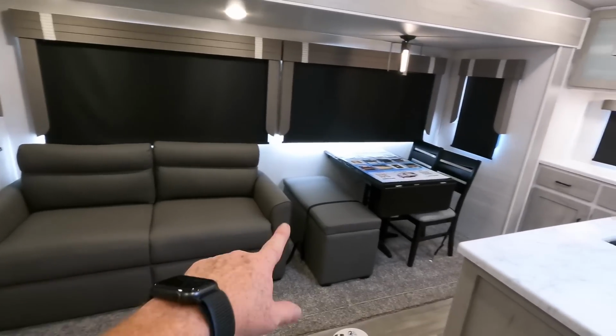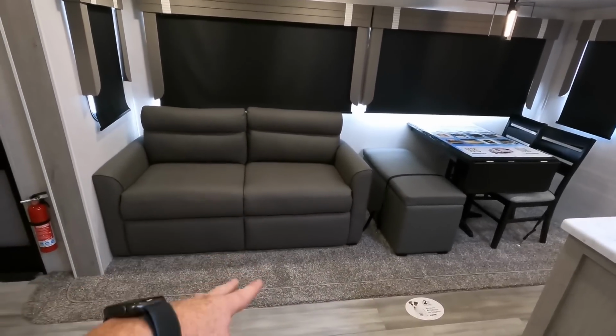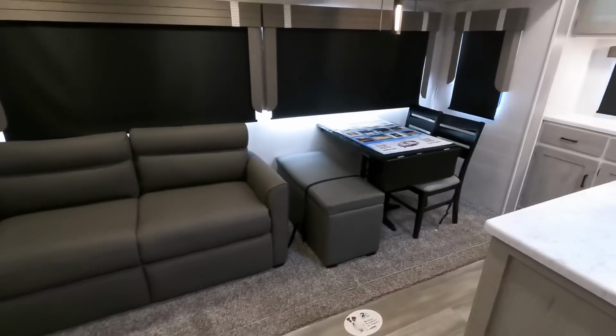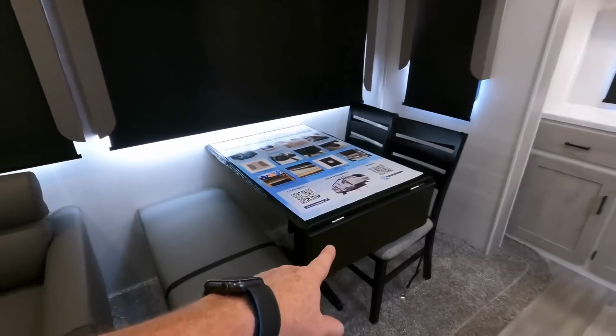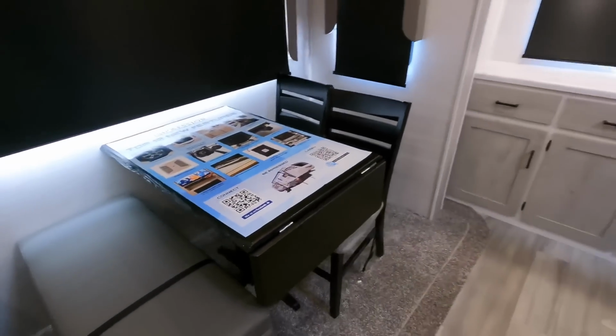Sleeper sofa, and check out how they added the nice little ottoman. You can slide that over in front of the couch. Maybe when you're watching television, you just kick your feet up nicely. Freestanding table with chairs. They have added the leaflet. Maybe you can extend the range of your table there.